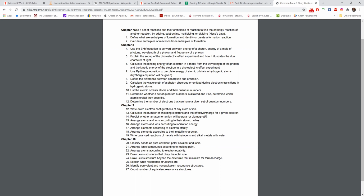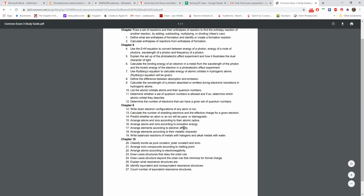So I spent a whole time talking on effective nuclear charge and the meaning of it. So that's important for understanding atomic radius, electron affinity, and ionization energy. Those are the big three trends that we talked about. So those are important. Also diamagnetic and paramagnetic.